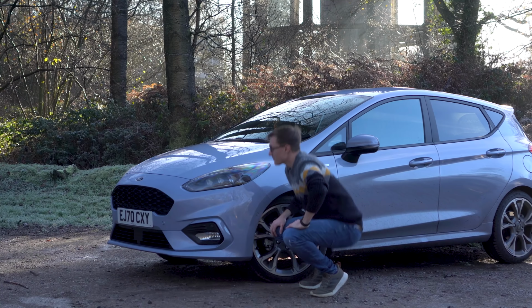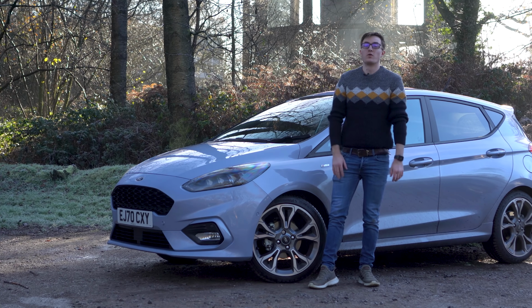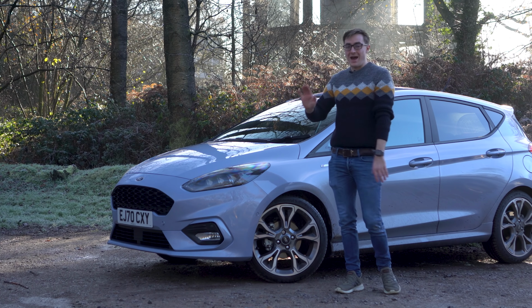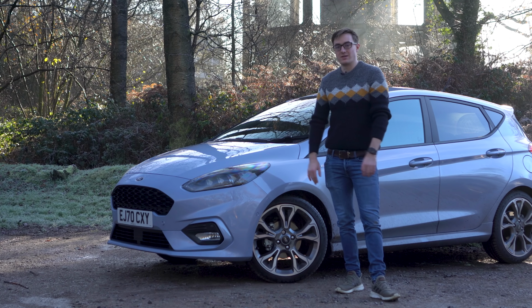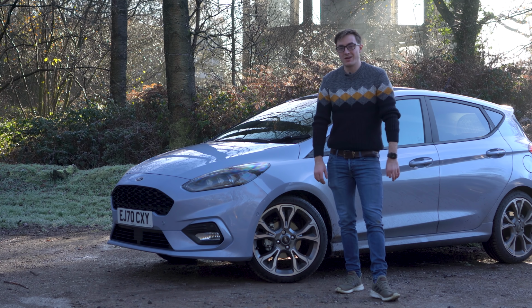These are brilliant. And the reason I think they're so good is because Ford, for years, stuck halogens in their Fiesta, and they were like driving with candle lights. So these LEDs, both dip beam and main beam, are just insane. I wish I could show you on the camera, but it's kind of hard to film. So yeah, this is my best effort.